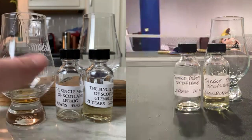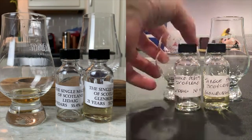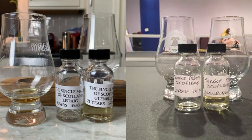So, yeah, I'm not getting a lot of fruit. I'm getting more smokiness. Like we said, maybe barbecue or, you know, pipe tobacco. A lot of baking spices. It's pretty dry. It's really, really dry. I get some good dark sugar in there. But again, it's not particularly sweet. Maybe some chili. Maybe some chili powder.